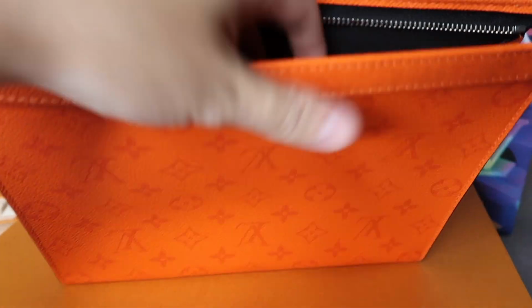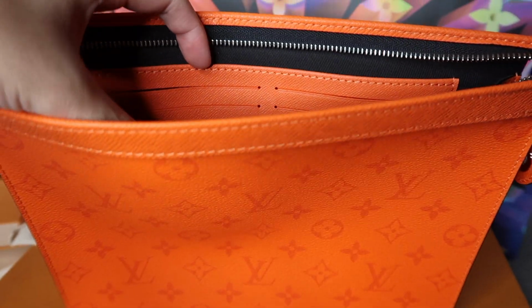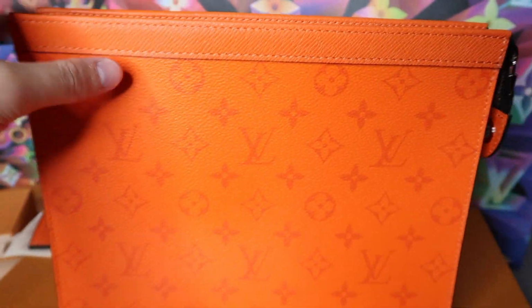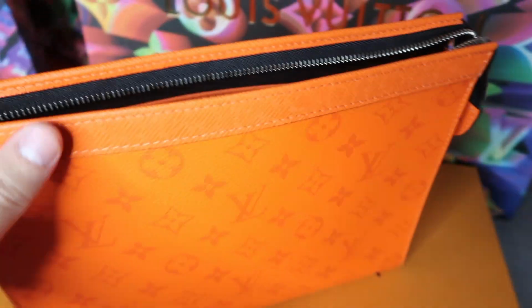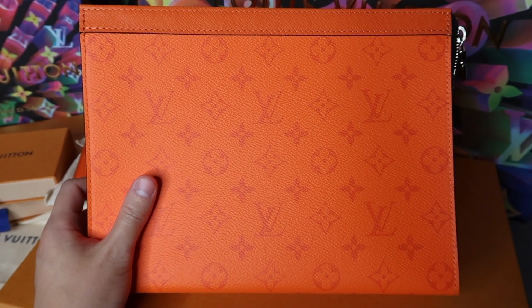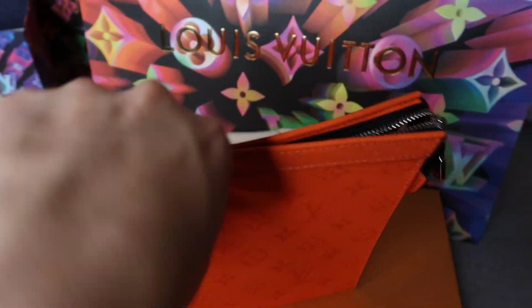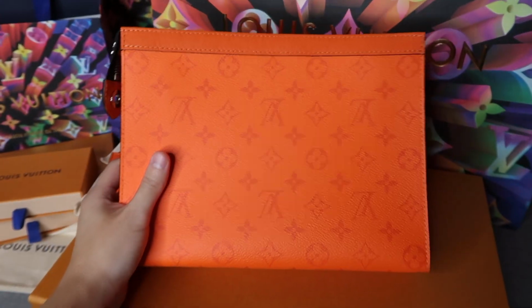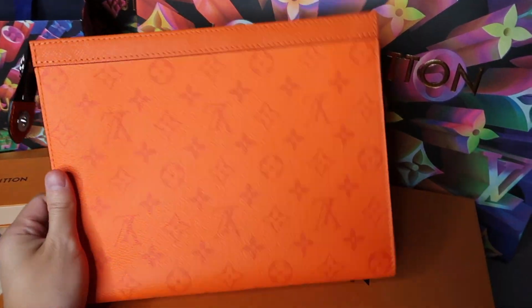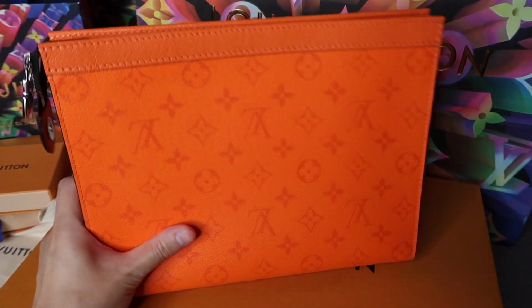It does have flat inside pockets right here, which is pretty neat. So it's black on the interior, but it does have this orange credit card slot, holds 6 credit cards right there. It has textile lining inside, so I believe it's standard for most of their Pochette Voyage. But this piece here is absolutely gorgeous. I literally can't stop staring at it. I'm a little afraid to take it out because it is orange and it is on the lighter side, so I feel like it could easily get dirty, but I just got to use it with care.